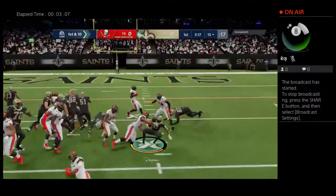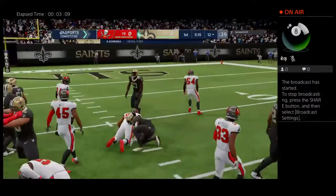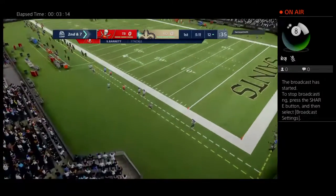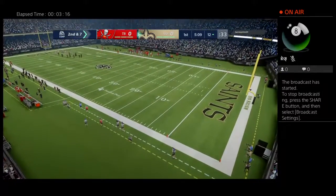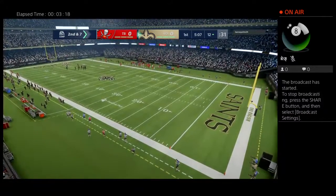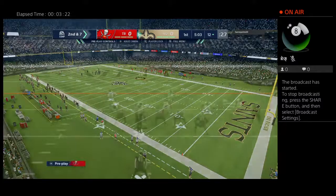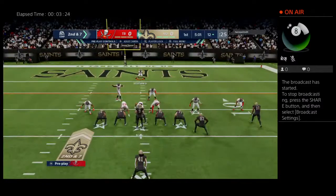They'll run it for the first time with Alvin Kamara. And he takes us down to about the 12 for a gain of 3. Not a big run on the first play of the drive, but that doesn't necessarily mean it was a bad play. Sometimes you're just trying to settle in, get your guys a little bit of contact, and get things moving. The last run got 3. Now here's 2nd and 7.